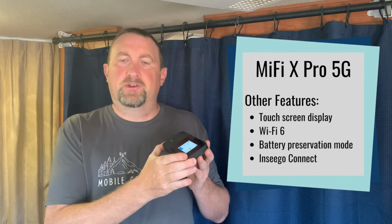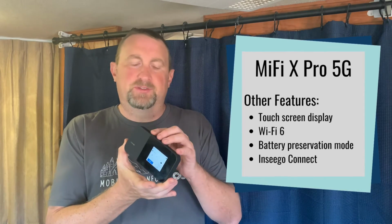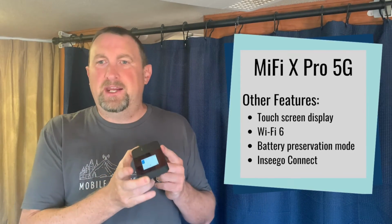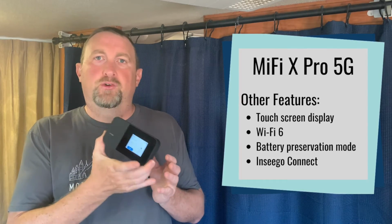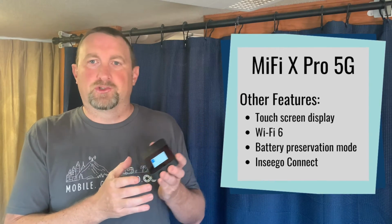An interesting feature they added to this hotspot is battery preservation mode. If you leave the USB-C connected for 16 hours or longer, it will actually drop the state of charge to about 80% to keep you from overcharging your battery and causing premature battery failure. So that makes it really nice if you're going to be USB tethering. You can keep it hooked up without worrying about the battery overcharging.